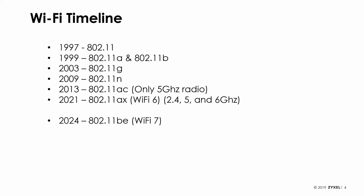802.11ax, or Wi-Fi 6 and Wi-Fi 6E, is the latest technology that's really, truly out there. 802.11be, or Wi-Fi 7, is coming. There may be some consumer devices out there already claiming it. And this is something we've seen before when it comes to Wi-Fi: before the standard gets ratified, you will find products on the market claiming to be based on that standard that doesn't yet officially exist. That's the case here with Wi-Fi 7.